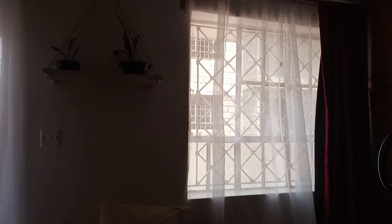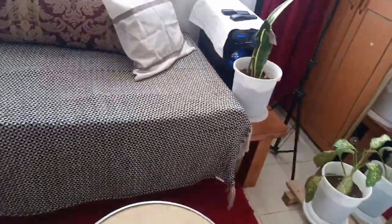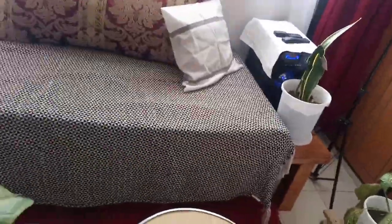And then this is the other window in the balcony. And then I have this DIY chair. Guys, it's like pallets. Okay, I wanted to use pallets in this space.